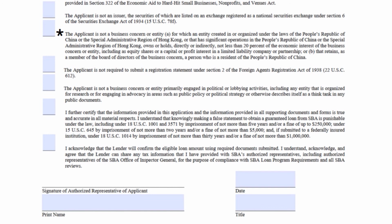Now, this was legalese. I'm just going to break it down for you. In simple everyday English, it just means that your company cannot have ties to China. Very simply, whether you're doing business in a significant way with China or Hong Kong, or you have someone on your board or in your management team or in your ownership team who actually lives in China or has some kind of ties to China. So this is very important. You have to make sure that you take care of that, because if it turns out that you actually have such a person or such a tie, you might be denied.